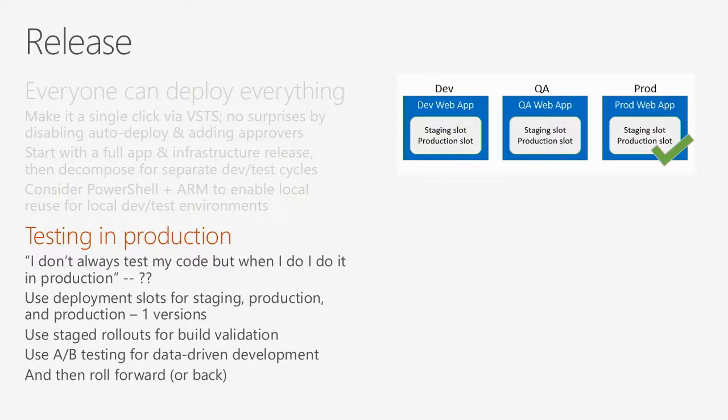So that's kind of the base feature, and that's really useful just out of the box. It gives me a way, I don't have to take my website down while I do a release. I can release the staging and move staging into production.